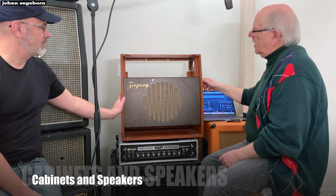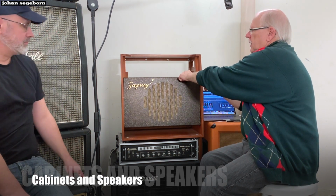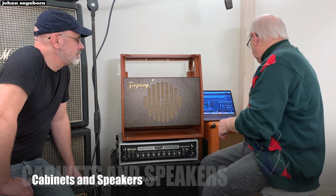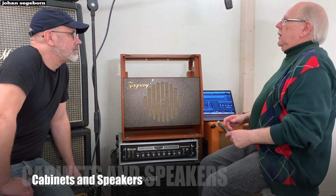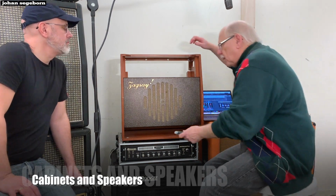So this is a 112? This is a 112. What speakers do you have in it? It's a Jensen Neodymium Tornado. What material is it built of? This is a birch plywood. It is made by a local company here, who are specialists in high-end loudspeakers, studio monitors, tour speakers, and so on.